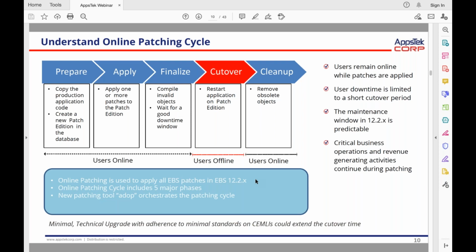There are mainly five steps in understanding the online patching cycle with 12.2x. You prepare: copy your production application code and test your customizations on your online patching file system, and create the new patch edition in the database. You apply those patches. You finalize, meaning whatever you do as part of the post-patch process, compiling invalid objects, compiling JSPs, and then wait for a good maintenance downtime window, whatever you agree with your business. Cut over, which is restarting the application on the patch edition. And cleanup is removing obsolete objects.